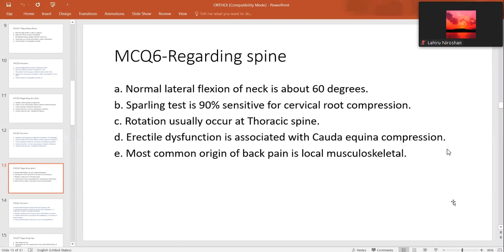True. There are 4 features associated with cauda equina compression. They are, anybody? Erectile dysfunction, what else? Saddle anesthesia, urinary incontinence or retention, bowel incontinence. Those are the 4 features you must look for and search for in suspected cauda equina compression.